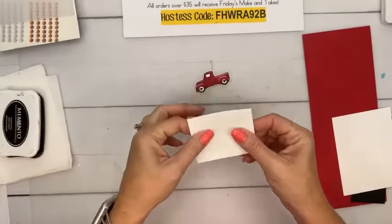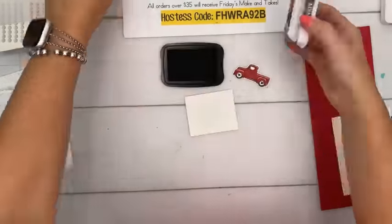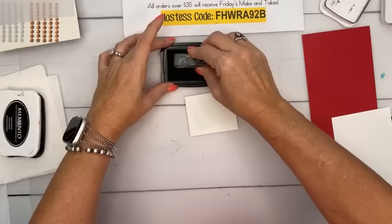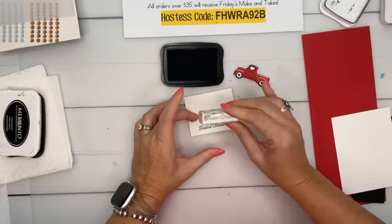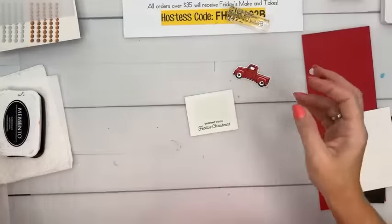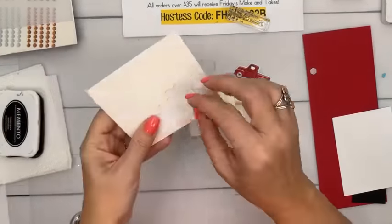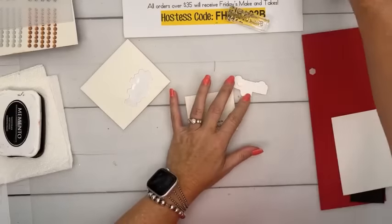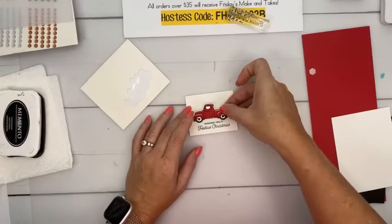Let's bring back over our watercolor piece. Hopefully it's dry enough. And we're gonna stamp the Wishing You a Festive Christmas right down here at the bottom. Okay. And then dimensionals, don't tell me they're over there. Nope, they're here. We're just gonna put this here. So this card really is so much easier than the last card. Not that the last card was hard, it just was more steps.